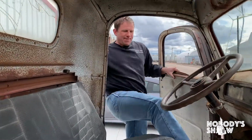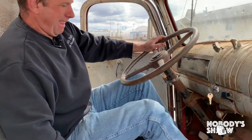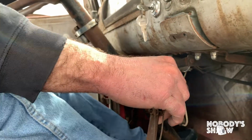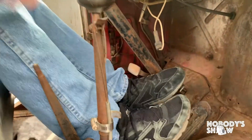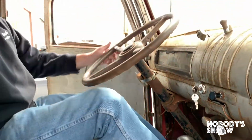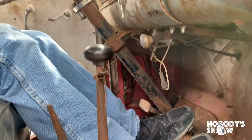Hop up on in here. She purrs like a kitten. The old 6-cylinder Chevrolet.